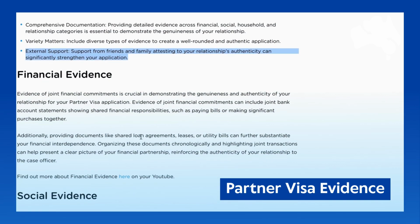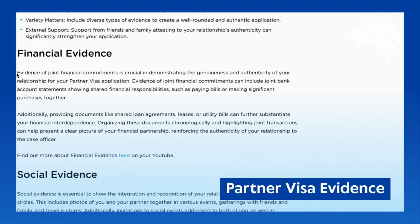So let's have a look at financial evidence. Evidence of joint financial commitments is crucial in demonstrating the genuineness and authenticity of your relationship for your partner visa application. Evidence of joint financial commitments can include joint bank account statements showing shared financial responsibilities, such as paying bills or making significant purchases together.